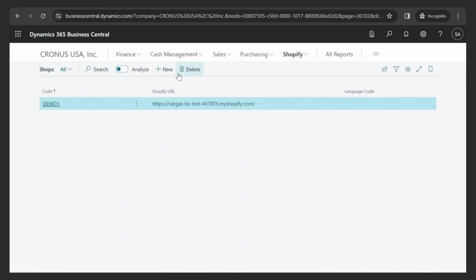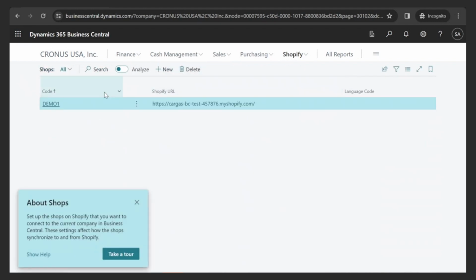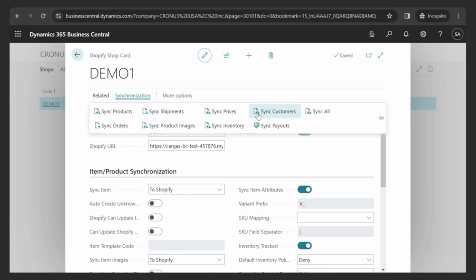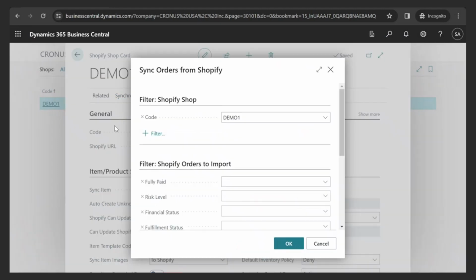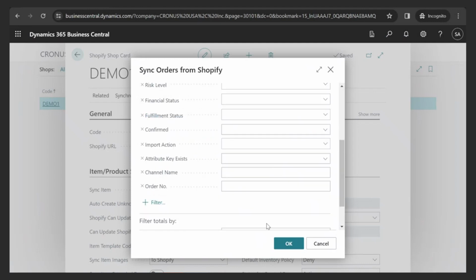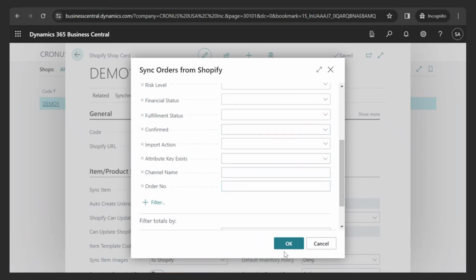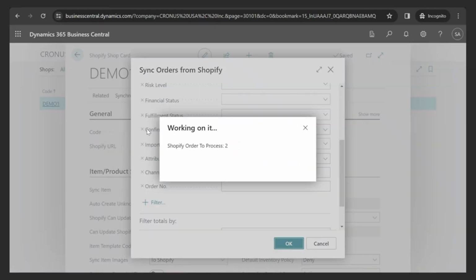I'm going to go to my shop, and again, this will all be turned on. I'm going to sync my orders. And I'm going to sync them from that Shopify store. I could have multiple Shopify stores. Okay. And these are different things I could filter down what to import. But let's just put the orders in there. Let's bring what's in there. It found one that it processed.